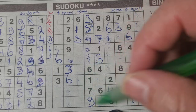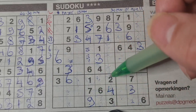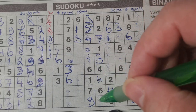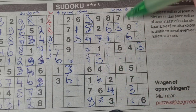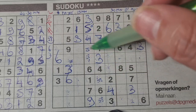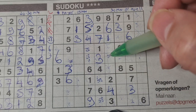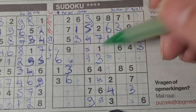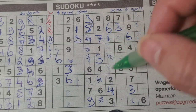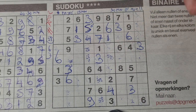2 missing numbers in this big square. 5 is missing, 8 is missing, 5 and 8. What are these 3 missing numbers in this big square? Those missing numbers are the 5, the 7, and the 9.